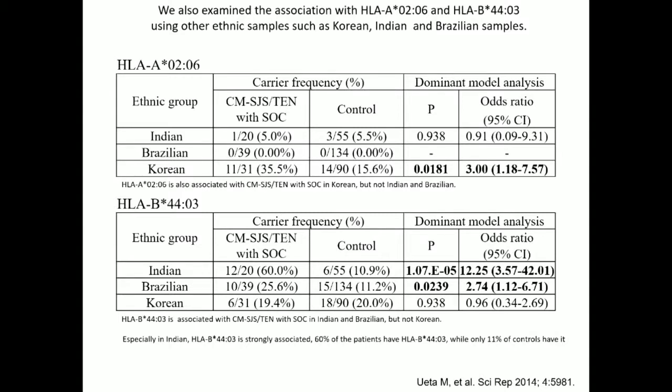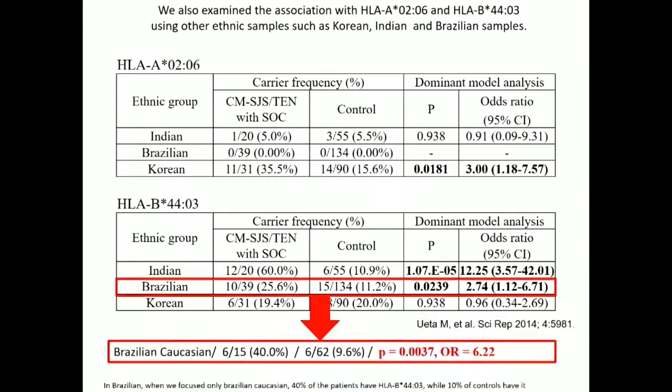So especially in Indian, the HLA-B4403 is strongly associated. 60% of the patients have HLA-B4403, while only 11% of control have it. Odds ratio is 12. So in the Brazilian, when we focus on the Brazilian Caucasian, 40% of the patients have HLA-B4403, while 10% of control have it. Odds ratio is about 6.